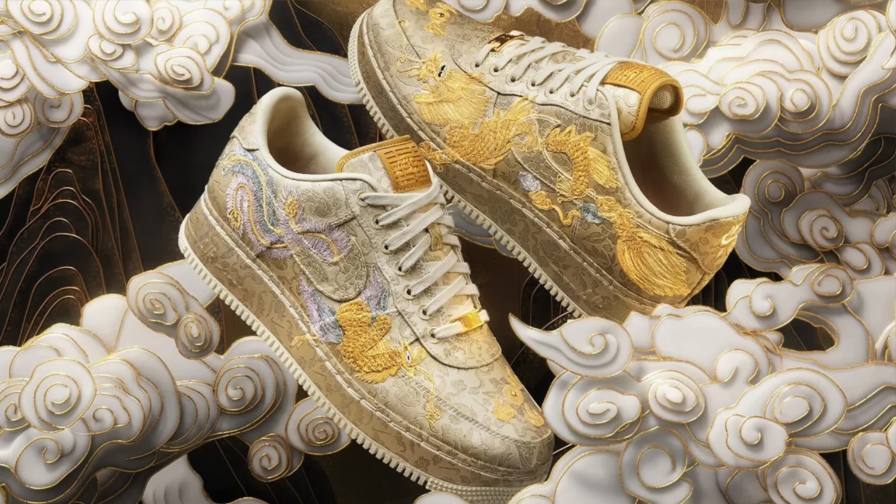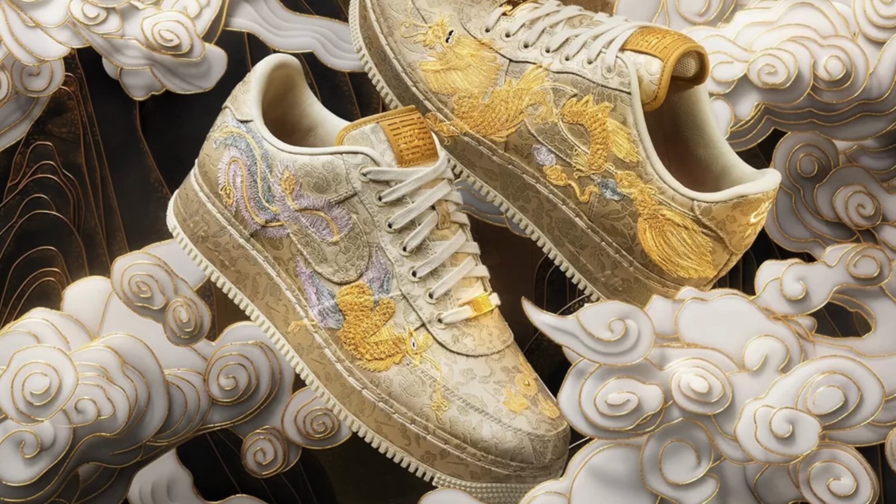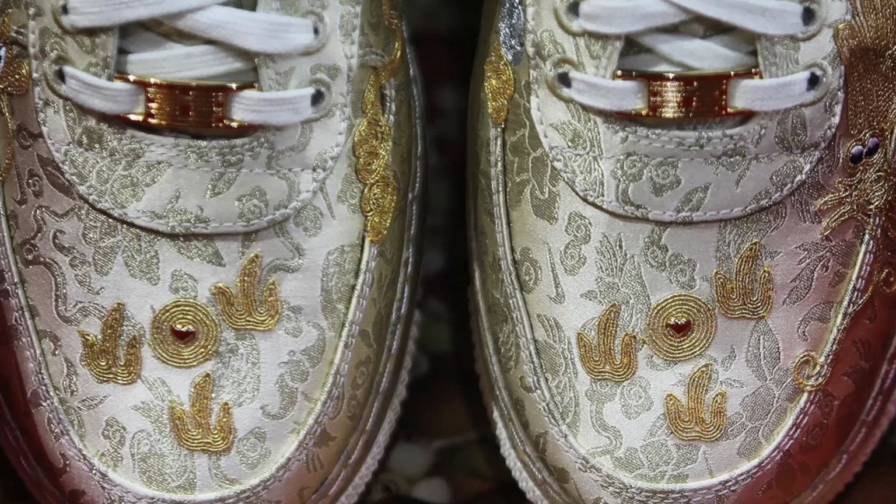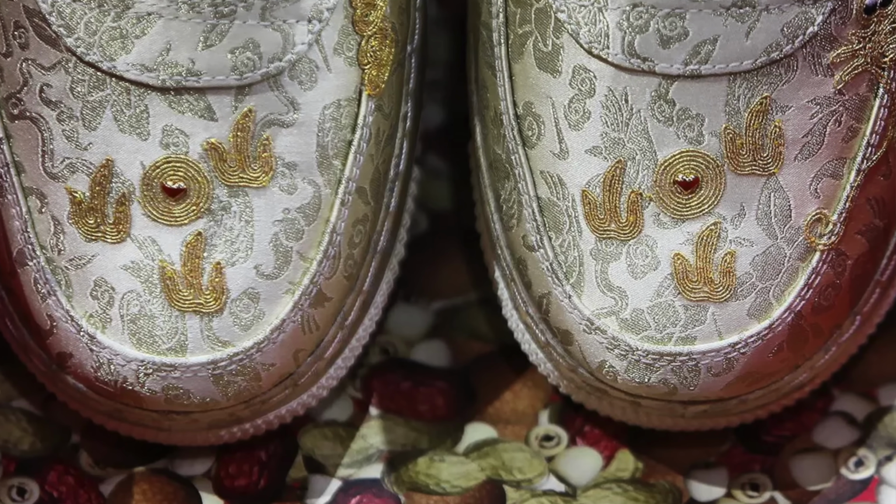Obviously, this shoe is themed for the Year of the Dragon, so it's got dragon embroidery all over the upper, plus the dominant color on the upper is gold, which I think looks amazing on this particular shoe. The materials used on the upper look very high quality, and all around, it's just a great looking sneaker. The problem is, not only is this shoe only releasing in China, but it's also $365 retail.